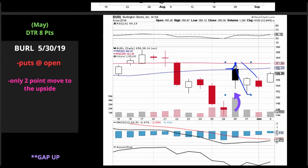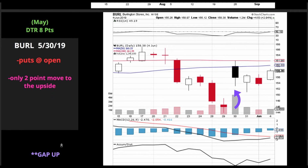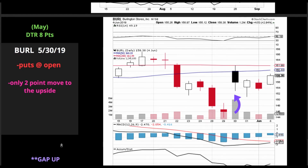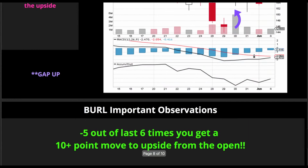Okay, but that's 1 out of 6 cases you lose. And that's a super low DTR day, so it's pretty much an outlier too. DTR of only 8 points from top to bottom, but this would be a short to bounce scenario, which I think we're all very familiar with. Okay, so I think you can see the incredible consistency here of calls at the open being your primary strategy out of the last 6 earnings reports.